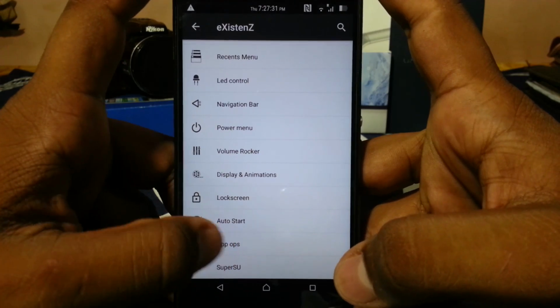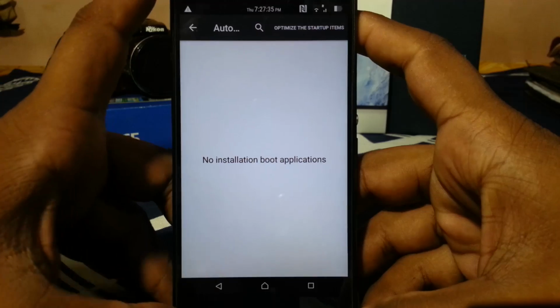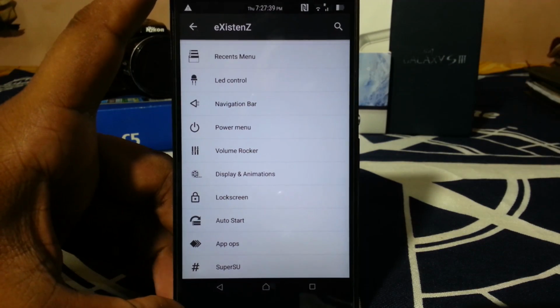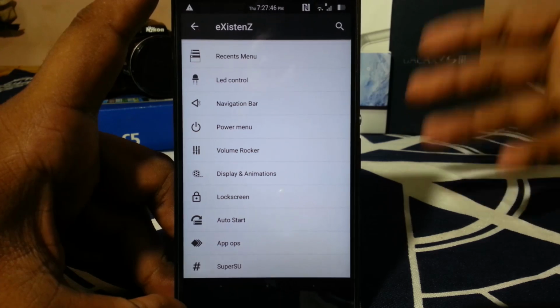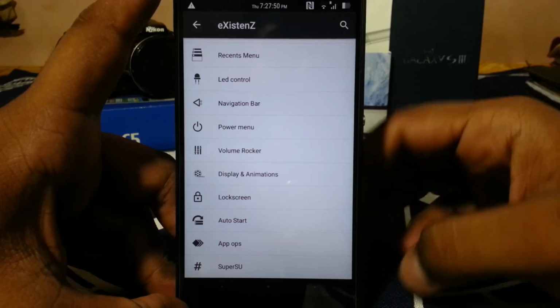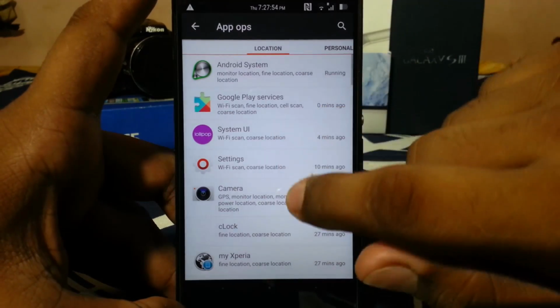So yeah. Auto start. Now in the auto start option, you can actually enable or disable what all options will boot with the device. If you're using something like Microsoft Office for your phone, you can enable that to boot on your device when the phone loads, so that it will cut off the loading times whenever you are going to use it. So yeah, it's cool.